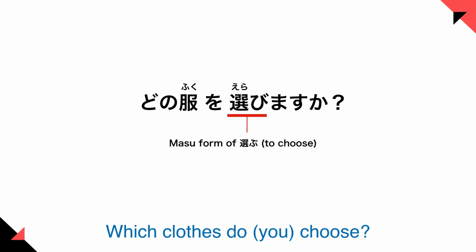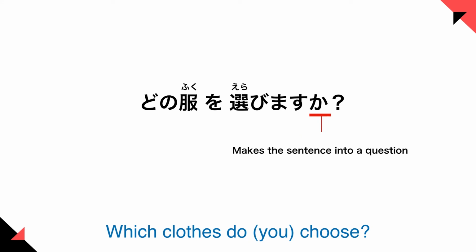And 選び, this is the masu form of 選ぶ, to choose. Right, so 選びます. By adding ます, you make the sentence polite, or make the verb polite. And then lastly, you add か, which makes the sentence into a question. So the whole sentence means which clothes do you choose? In this case, there is no subject, but you're asking a question to whoever you are talking to. So in this case, you can just translate it into you.